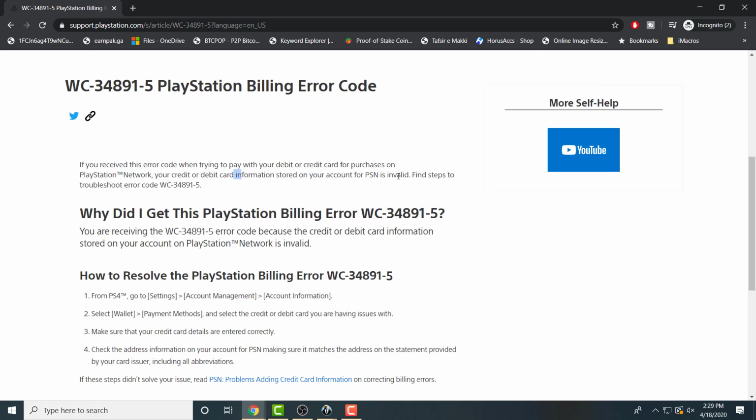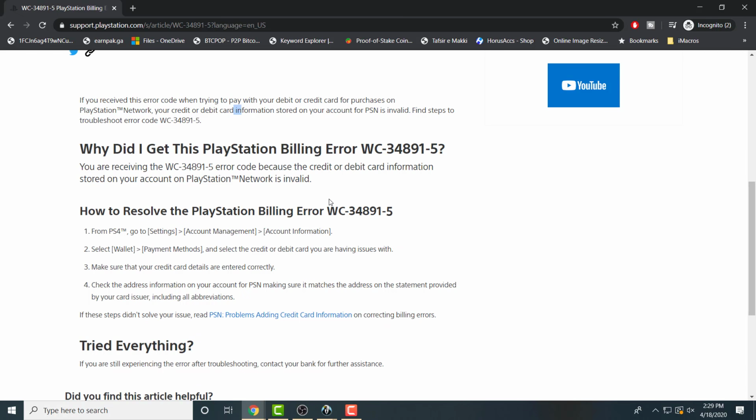So what you need to do is take a few steps. First, if you have PayPal, you can go to settings, account, manage account information, then wallet, and then add your PayPal. That is probably the most efficient way to do it, because it links directly. It's significantly faster and easier, because it'll tell you verification and all that other good stuff.